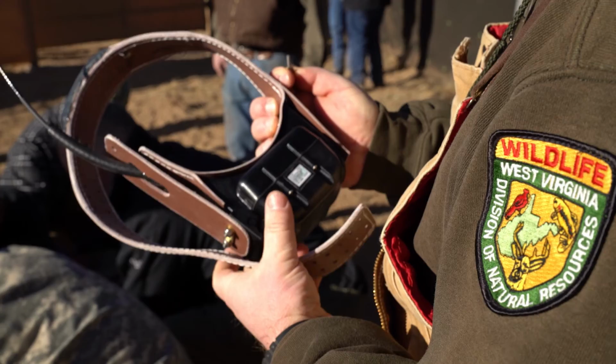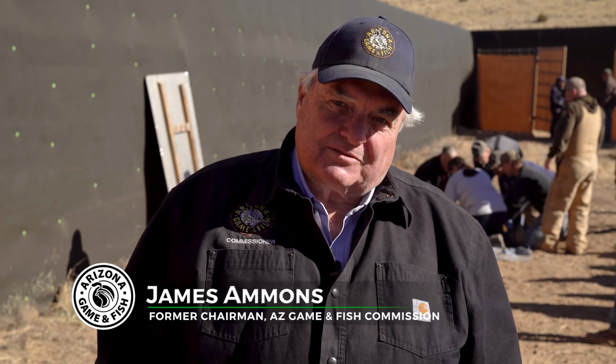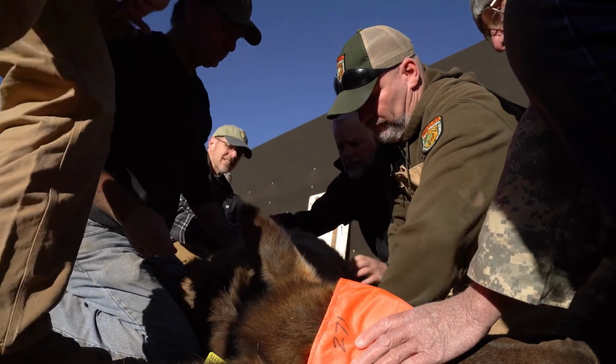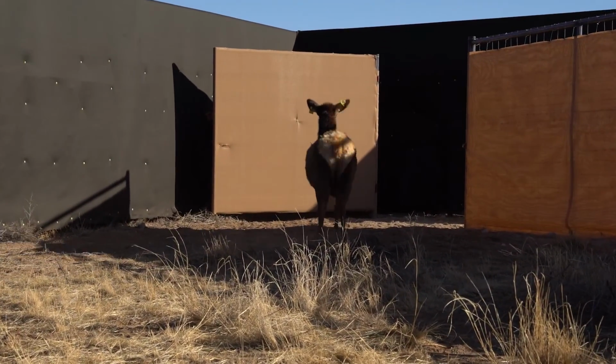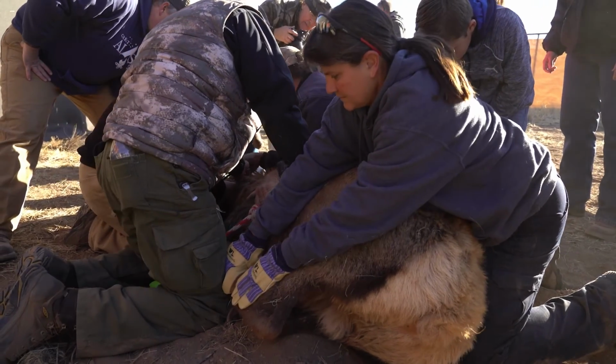I think they brought in number 11 just a few minutes ago, so we're making some progress. It's only like 10 o'clock in the morning, so we're doing pretty good. The Arizona Game and Fish Commission approved the translocation in August of 2017. For me, it's a once-in-a-lifetime experience to be here. I'm happy I came up, and I'm real happy the commission voted to do this because it's a worthwhile project, and it's a good thing for wildlife.